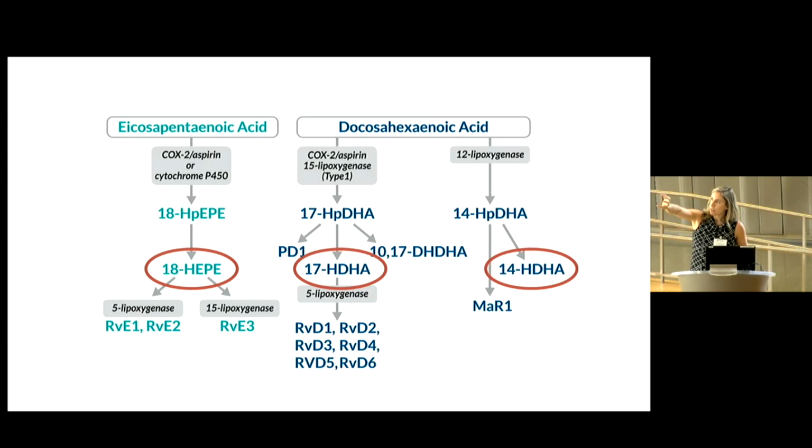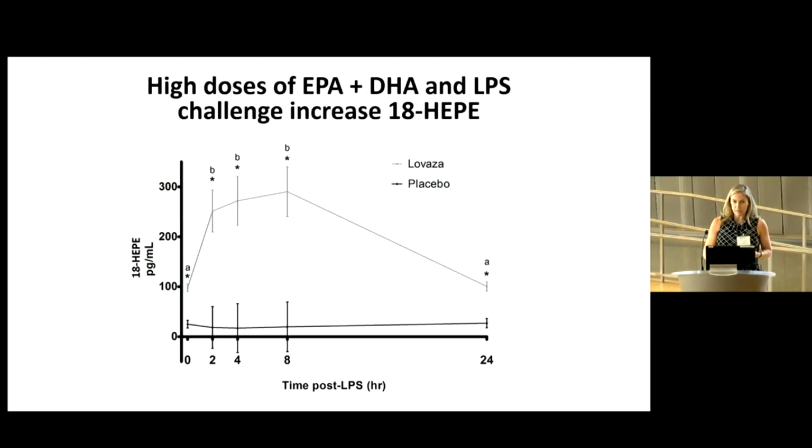And while we can't really measure the resolvins and protectins well in the blood, we can measure those compounds that are circled in red. So we're calling them pathway markers, and they're a really good measure of what's happening with these pathways and the resolution of inflammation. And what we found was that 18-HEAP, which was made out of EPA, was increased just as a result of giving that high dose of fish oil, but then it further increased during that inflammatory response. This is really important because it illustrates that we were getting activation of resolution processes in the body.